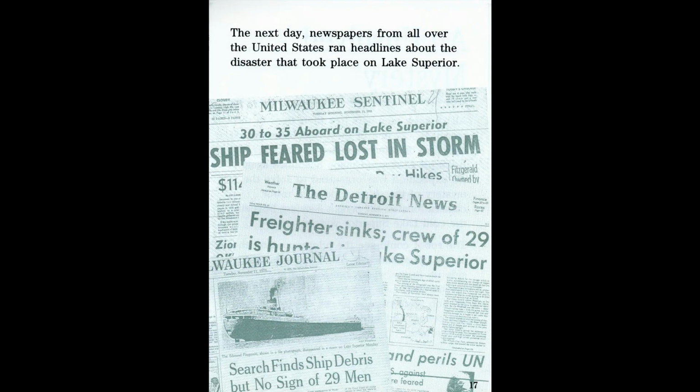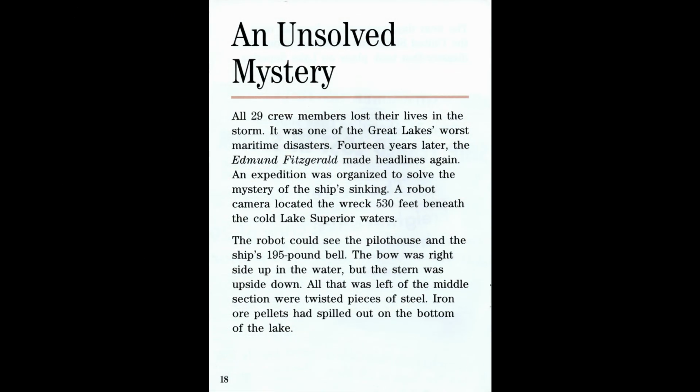Within hours, the Coast Guard sent helicopters and planes to search for the Edmund Fitzgerald. Other ships joined the search. Friends and family members anxiously waited for news about their loved ones, but no good news came. The next day, newspapers from all over the United States ran headlines about the disaster that took place on Lake Superior. An unsolved mystery. All 29 crew members lost their lives in the storm. It was one of the Great Lakes' worst maritime disasters.